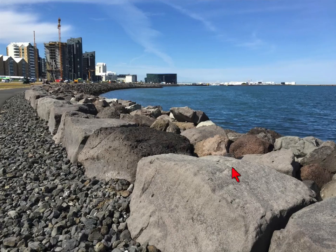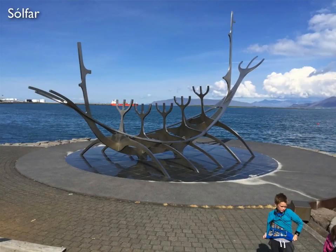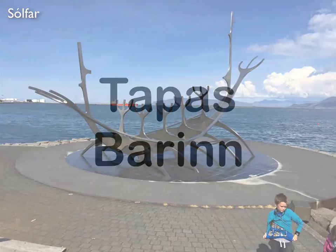Now we're walking in the opposite direction from the far end, and here's the Harpa concert hall now over at that end. As you walk along the shore walk, you see this Viking boat type structure. It's made of metal and it's called Solfar. For some reason, at least at the time that I was there, this was the number four attraction in Reykjavik, and I can't figure out why. There's not much to it other than what you see here. People climb on it and get their picture taken, and I just don't get it, but whatever.